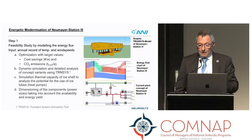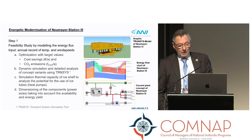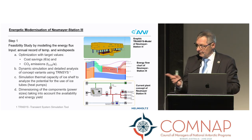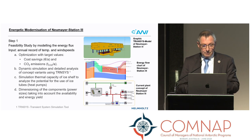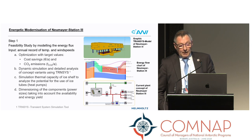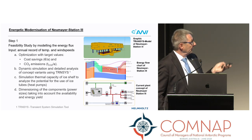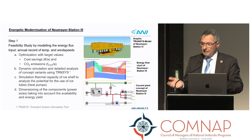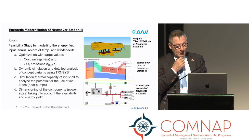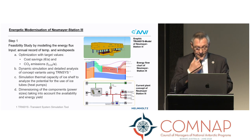You see here a graphic of the model of the Neumayer station, and the input data were annual records of temperature and wind speeds, just as in the talk before. And we did these simulations, and here you can see the energy flow chart of Neumayer. So all the fuel that is burned is then transferred into heat and electricity, and all the consumers were modeled with the wind and temperature field that was input.